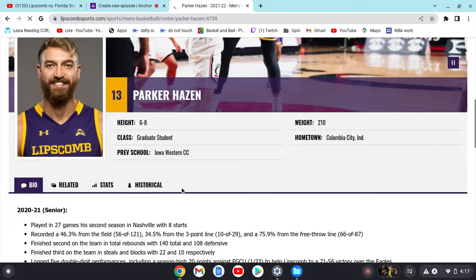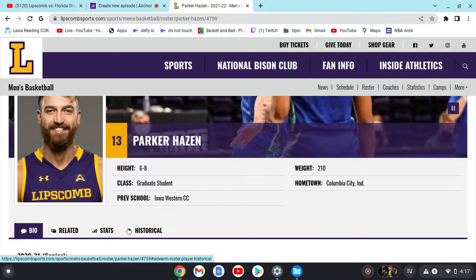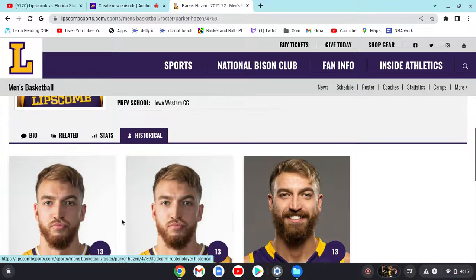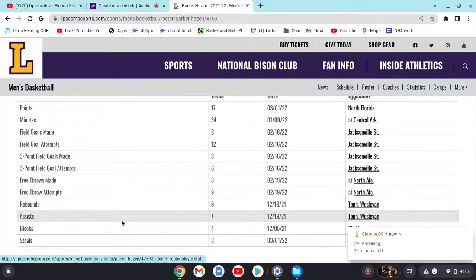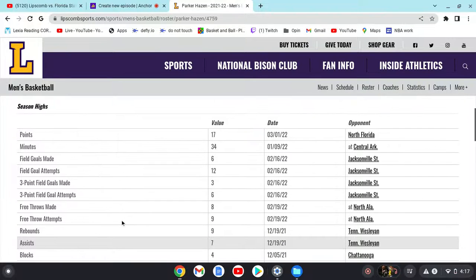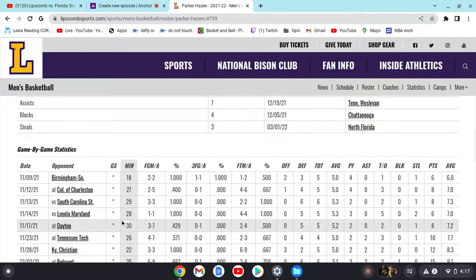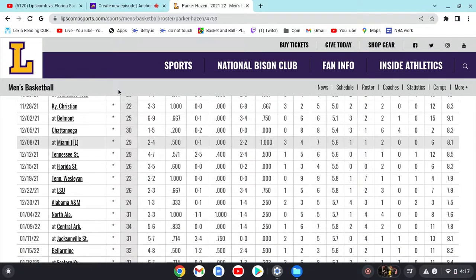So he's a 6'8" graduate student, and he's out of Columbia City, Indiana. He's played here for 3 seasons. He's out of a community college, so he only got to play 3 seasons. But he did get 17 points was his highest point value. And, I mean, he did play some really good games offensively, so he's definitely going to kill it for them.